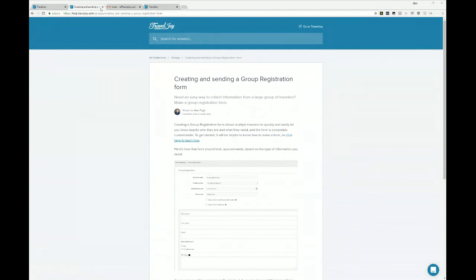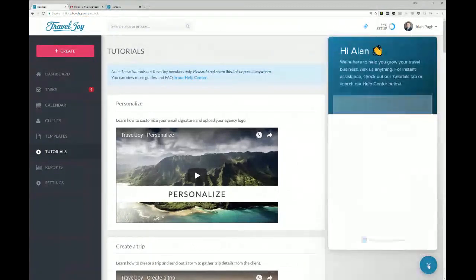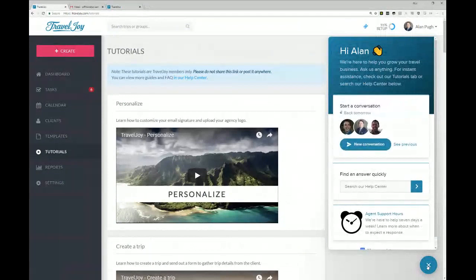However, there will be questions beyond what's in the Help Center. That's completely natural. The easiest way to get in touch with me at any given time is right down here in the lower right-hand corner. Again, we're a team of 4, so I don't have an active phone number that rings to me, although we can set up phone calls. I'll go over that in a couple of minutes here. The quickest and easiest way by far, though, is to click on that little button down there.